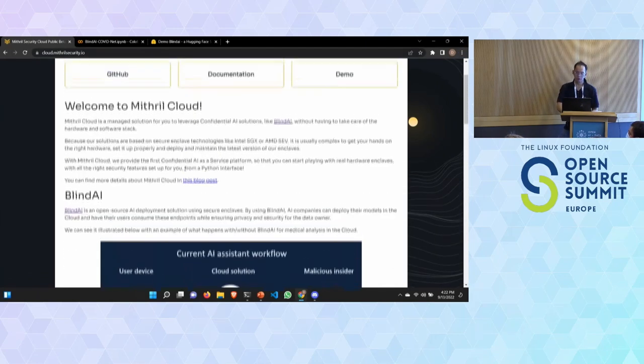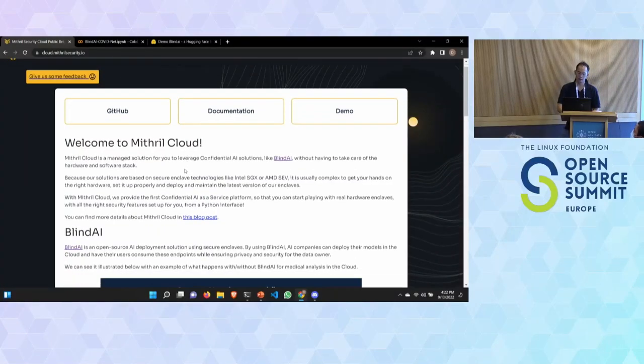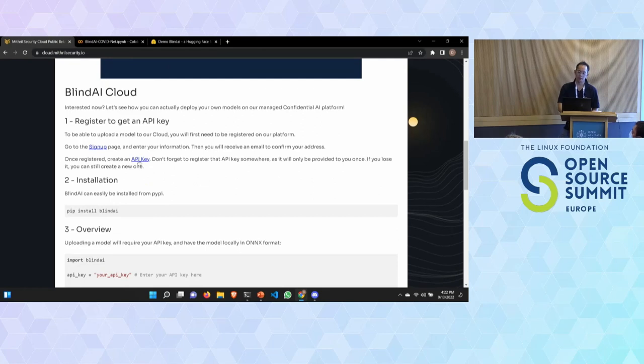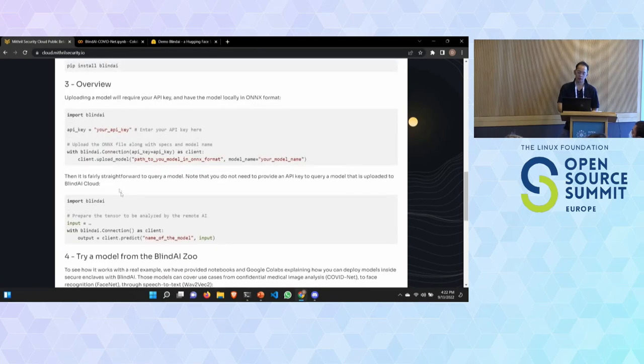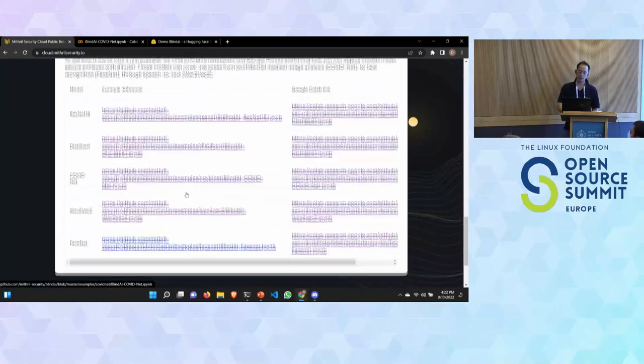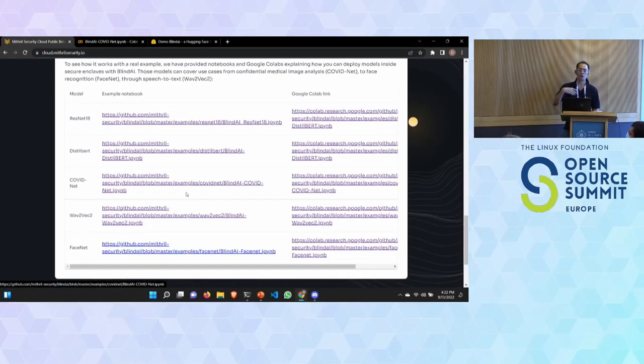So you go to, we have a cloud page where you can sign up to get an API key, and then we'll show you how it works. But basically, it's very simple. You get your model, you upload it, and then you can query it easily. I will talk about the security details, but you can actually verify the client and the server image to make sure that we provide the security we pretend to provide. And here is a list of models you can try and see how it works with our solution, but it's really smooth.